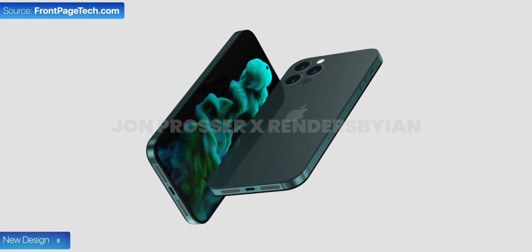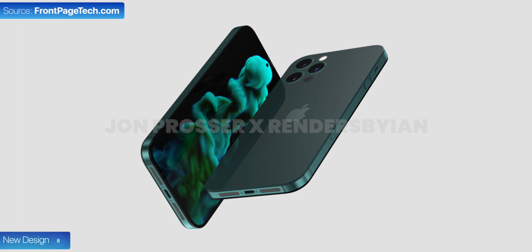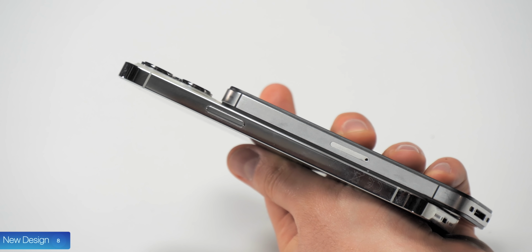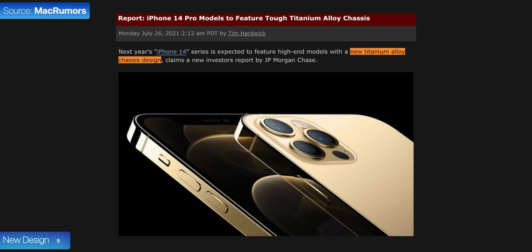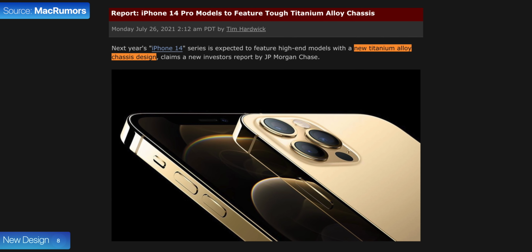But my favorite change is that the frame will apparently be made out of titanium rather than stainless steel, which will make the iPhone 14 lighter, especially needed on the Pro models, while still retaining that premium look. And as a bonus, it won't be as shiny and fingerprinty as the stainless steel frame was, but rather more similar to, you guessed it, the iPhone 4. This titanium frame info was also reported by JP Morgan Chase, so not just John Prosser, which brings even more credibility to this actually happening.